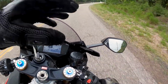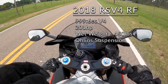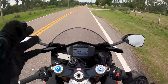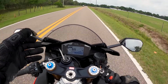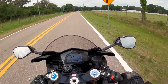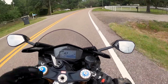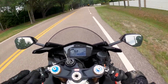All right, we've confirmed that the 2018 sounds just as beautiful as the 2020. So this is the 2018 RSV4 RF, and honestly, I can't really tell that big of a difference between this one and the 2020. I know that there are some key differences, one being that this is a 1000 and that one being 1100, that one having semi-active suspension, this one having mechanical suspension. But really, if I was buying one of these, I would probably end up going with this 2018, this particular one, just because it's a leftover and they got a good price tag on it.